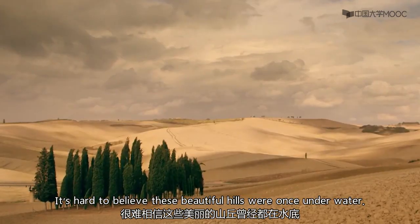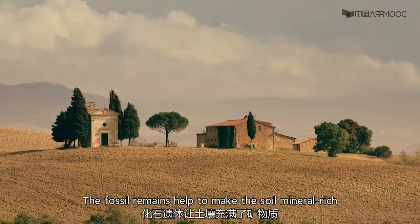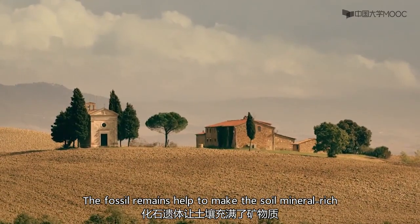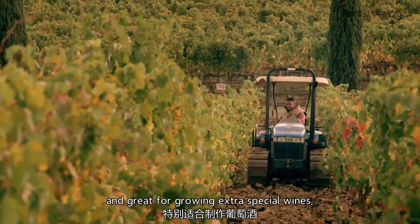Of 2 million years ago, it's hard to believe these beautiful hills were once underwater. The fossil remains help to make the soil mineral rich and great for growing extra special wines.